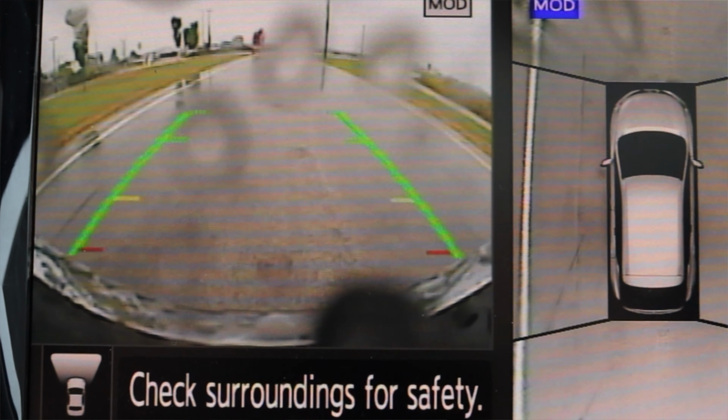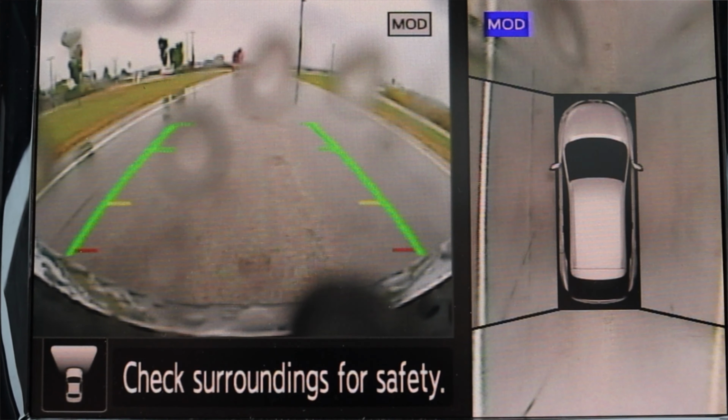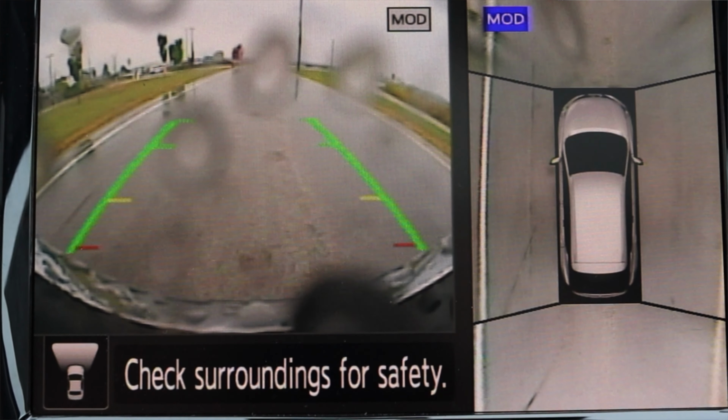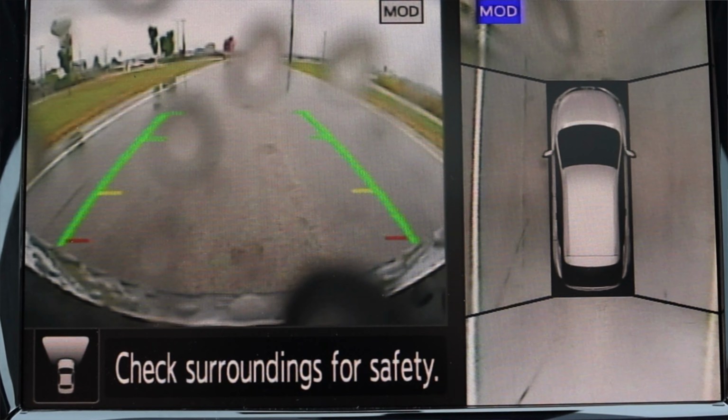The bird's eye view is okay. I'm glad that the car has it. I think it's definitely a smart thing to have. However, the quality of the cameras isn't the highest. It is what it is. I like that it has it. I just wish the cameras were a little bit nicer.